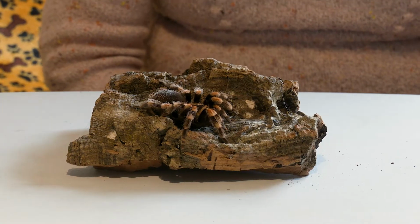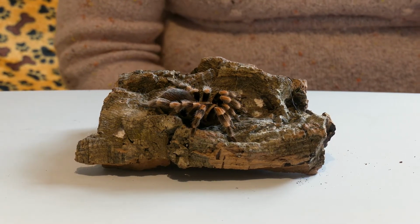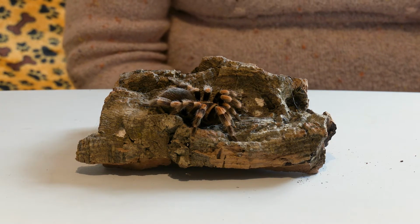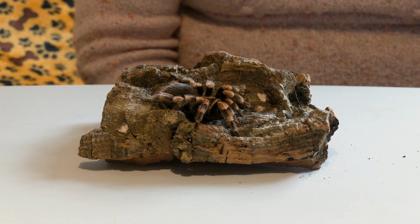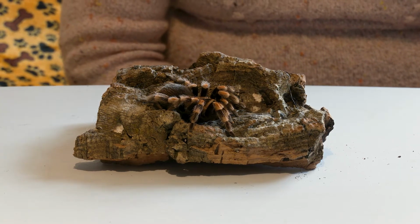So I've got, I think it's 8 spiders in total at the moment. This is actually a baby red knee from the previous male that I sent off for breeding. This one is, I'm going to say, about 5 years old. Still got a lot of growing to go, and they can take 10 years before they are fully grown.